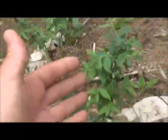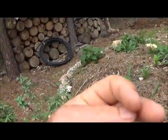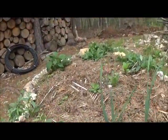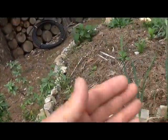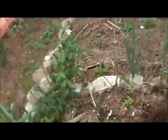When you're doing your prunings, you want to get the branches to spread out so it doesn't get congested in the center. That makes it hard to harvest, and it creates too much shade for the plant itself. So the branches that were growing into itself are the branches I pruned.